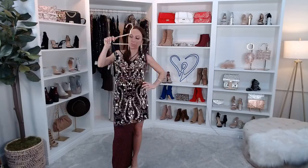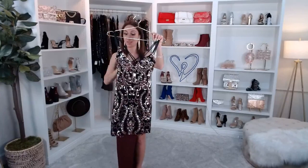So just take a look at that. This is just such a cute little number. Really, really unique. I said it the other day, I love black and rose gold combo, especially with the sequin. I think that it's just super unique and you don't always see it all the time. So I guarantee you, if you wear this, everyone's gonna be complimenting you for sure.